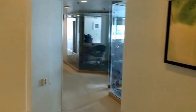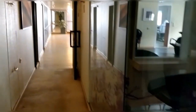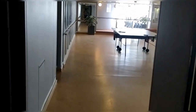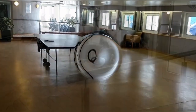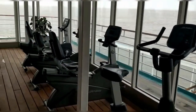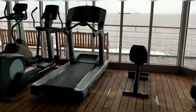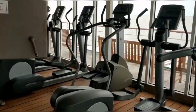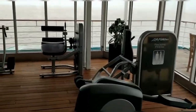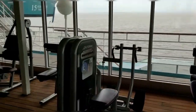MS Albatros has two main dining rooms, Seagull and Pelican. Other onboard dining venues include Lido Lunch and Pizzeria. The ship has 6 lounges and bars, including Casablanca and Harry's Bar. In 2013, MS Albatros celebrated 40 years of service and was refitted to the highest standards with a contemporary feel.